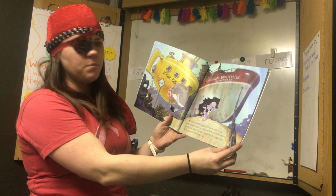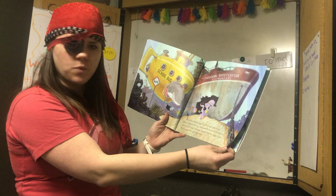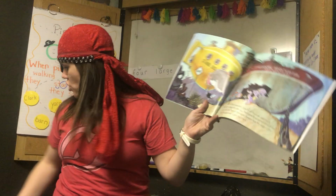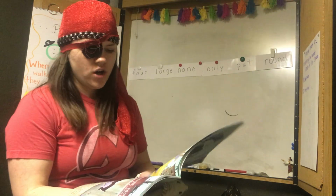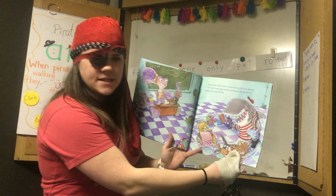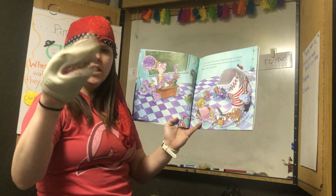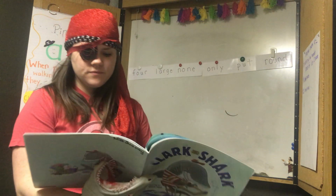In all the wide blue seas, in all the wide blue world, the top school for fish was the Theodore Roosterfish Elementary. And of all the fish at Theodore Roosterfish, the biggest and strongest was Clark the Shark. Clark loved school, and he loved his teacher, Mrs. Inky Dink. He loved to play upsy-downsy and spin-a-majig with his friends. Clark loved his life. Oh, he's having so much fun. Good old Clark.